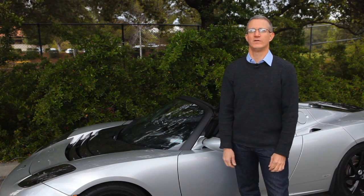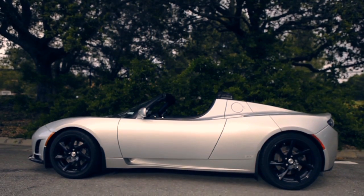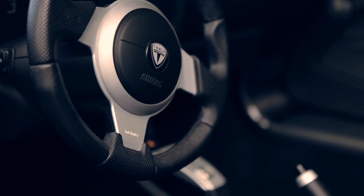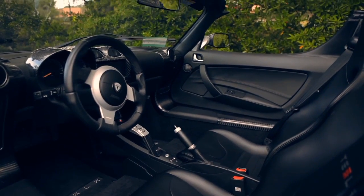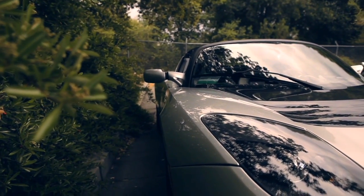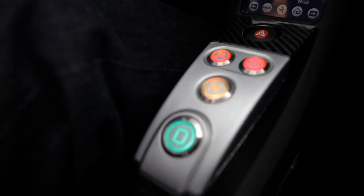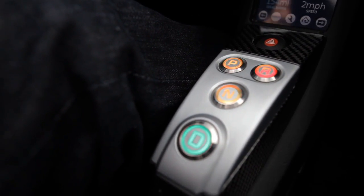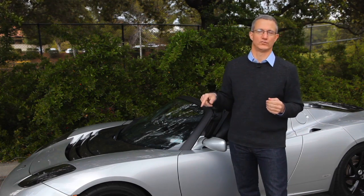The second thing, we tested a 2009 Roadster 2 years ago. This car has a much nicer interior. It's got nicer leather seats, it's got carbon fiber trim on this model, and the third thing, we called it out separately, it actually has push buttons for transmission, isn't the right word. It has push buttons for park, drive, neutral, and reverse.